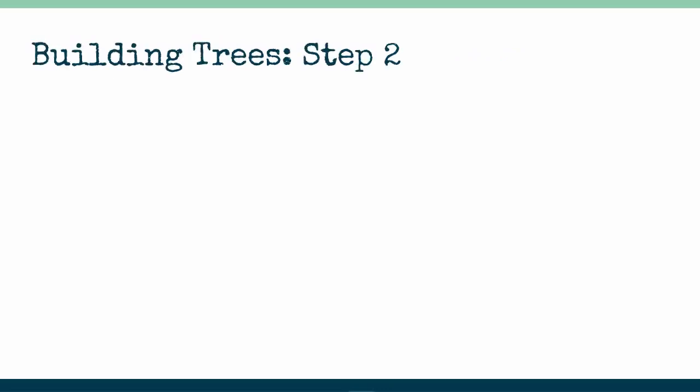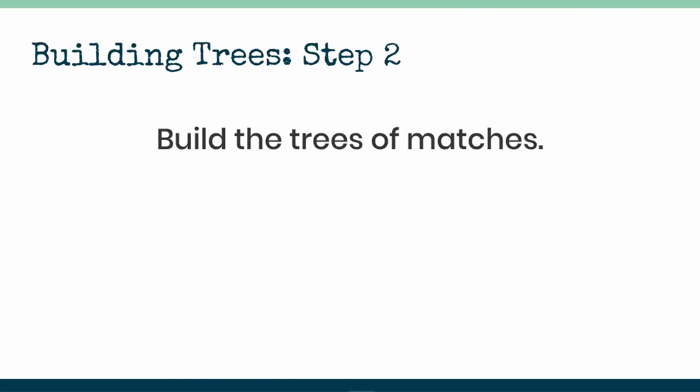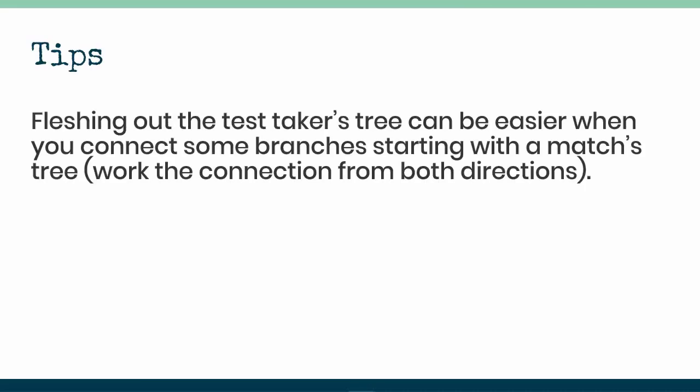The next thing to do with building trees is build the trees of matches. Hopefully you all knew that was coming. If you're working on building the tree of the test taker and fleshing it out, then you build the trees of the matches. This can make it a lot easier because when you're trying to find those collaterals, you start with the match's tree and it's easier to bring them together. There are fewer generations between them to then link them up.